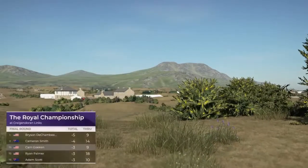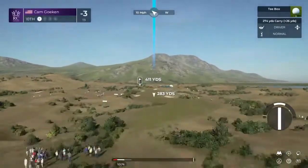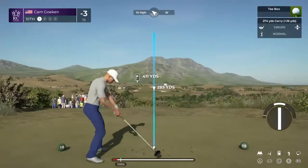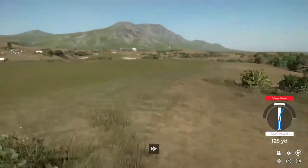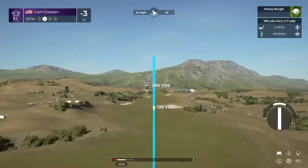Well, Rich, as we make the turn to the back nine, what are your thoughts so far? 2 down, 9 to go. I've got to say, I like this player's chances. This lie's not great.